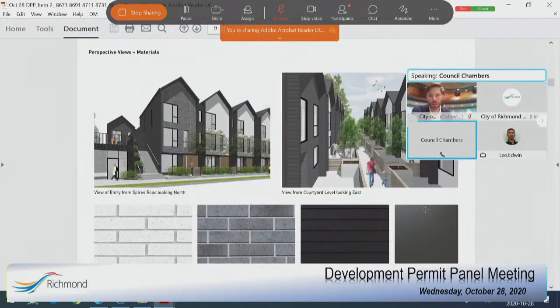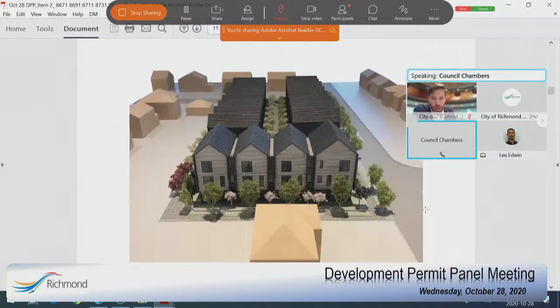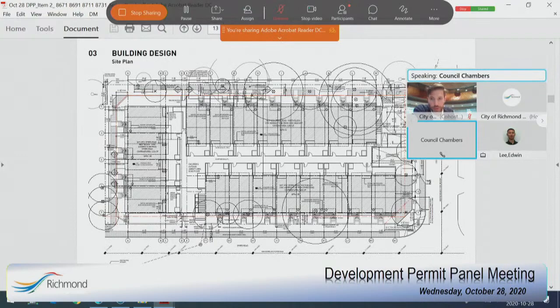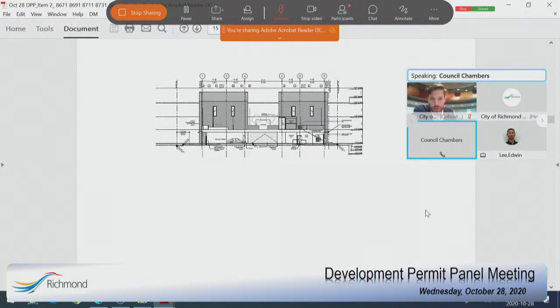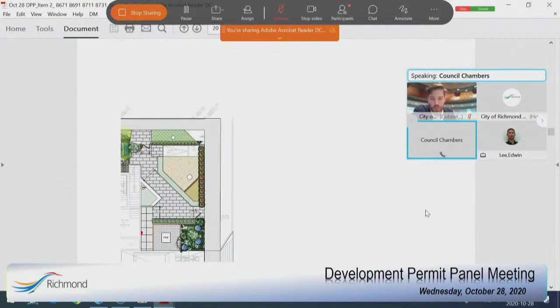Yes. Just bear with me for a minute. It's on that landscape illustration. It's just a little slow, sorry.